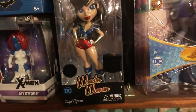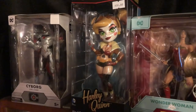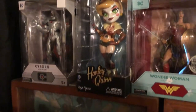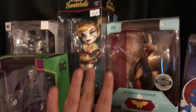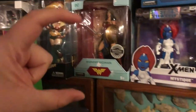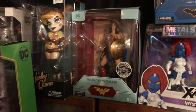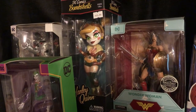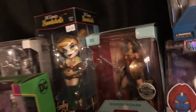So DC Bombshell, Wonder Woman, Cryptozoic. Then I got the regular Bombshell Harley Quinn. This was the first one I found, and I found it while on vacation. The first Cryptozoic statue I found. And here's the thing. I thought they were this small. But I found that on vacation. I was like, oh, no wonder they're 40 bucks. So, yeah. Found that out the hard way.